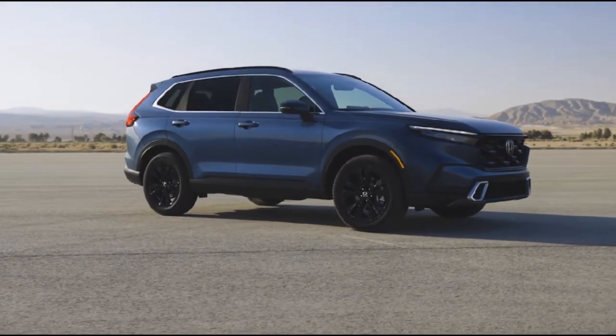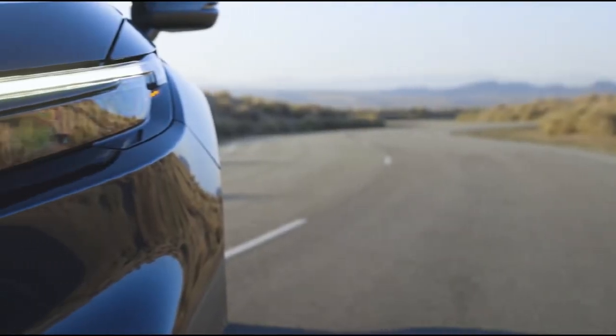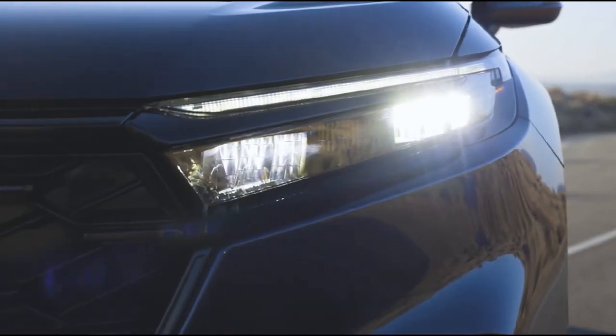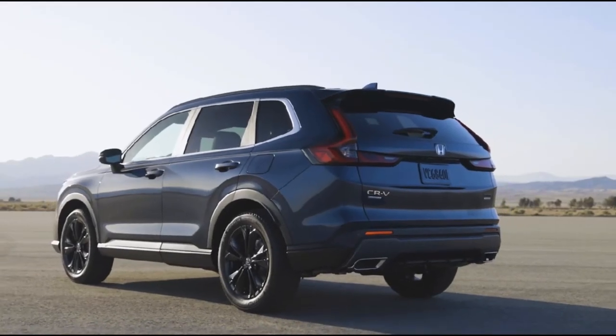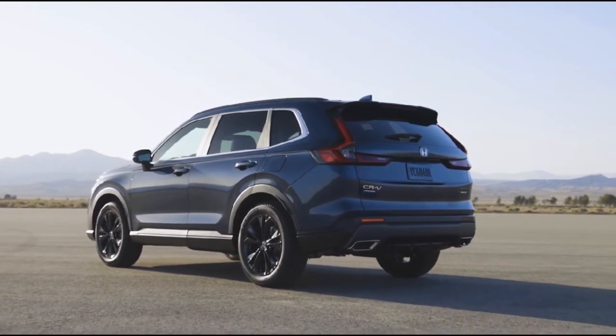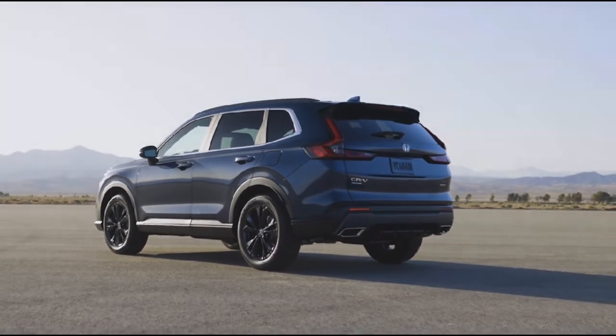A crucial milestone in Honda's electrification ambition, CRV hybrid versions are positioned at the top of the CRV lineup and will account for about 50% of sales for this generation. The 2023 CRV will go on sale this summer, followed by the hybrid variant later in the year.